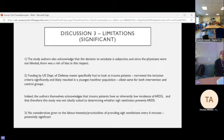And so this study was not ideally suited to determining whether Sigh ventilation actually prevents ARDS, because the percentages were so low in the first place that the risk was so low, it was very hard to determine whether the risk was further lowered.